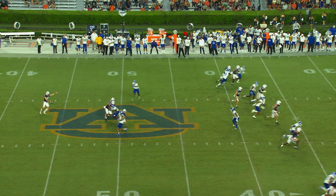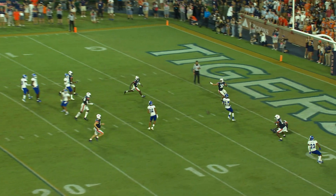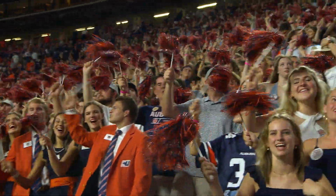Snap, rolls to his right, punts it away. End over end, near the goal line, bounces at the 5 and down at the 4-yard line. Nicely done by Oscar Chapman.